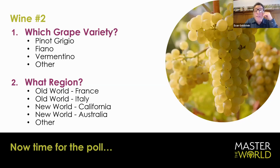Most of them are specifically associated with Italy, but also you find it in California. I've had some great Fianos out of Lodi recently. Vermentino, another Italian grape. You're starting to see a theme here of grapes that you would find in California, Italy, but also I've seen a bit in Australia. And Vermentino in France, by the way, can no longer be called Vermentino by law. It has to be called by the name that they use in Corsica, part of France, which is Rolle.